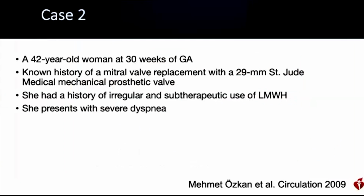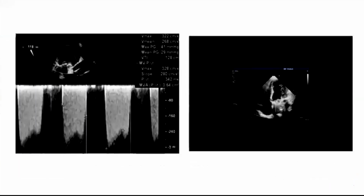Our second case here is a 42-year-old woman in her 30th week of pregnancy. She previously had a mechanical mitral valve replacement. She has a history of irregular and subtherapeutic use of her low molecular weight heparin, and she presents with severe dyspnea. Her echo here shows a large thrombus causing an obstruction of the prosthetic mitral valve. The mitral valve area here is estimated at 0.6, and the mean diastolic gradient across the mitral valve is estimated at 29.